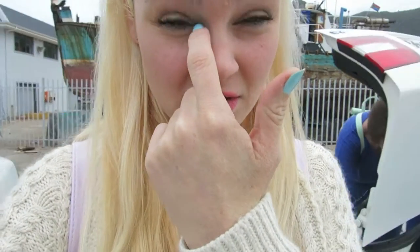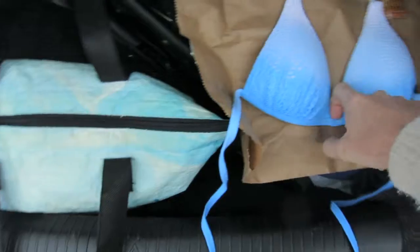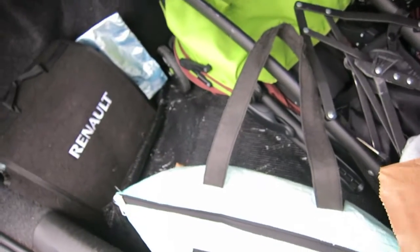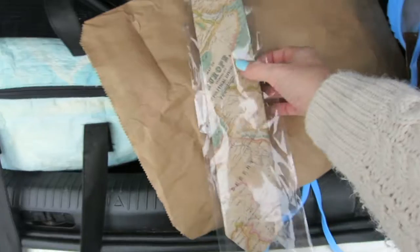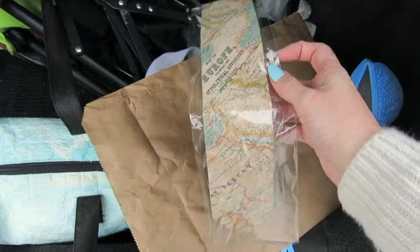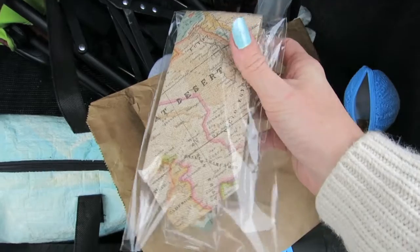Right, so even though it is the middle of winter, I've just bought a bikini because it was an ombre blue one and it looks really pretty. And then I also bought a tie that's got the world map print on it. Yeah, because it's my dad's birthday coming up, so I thought that would be quite a cool present. It's different.